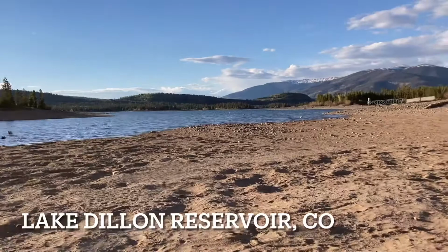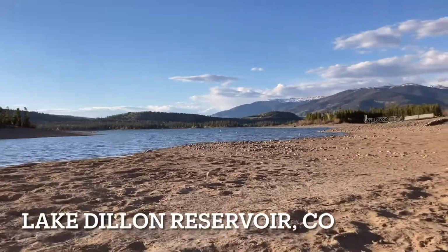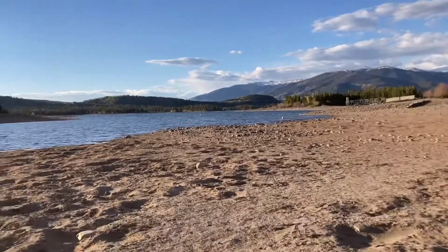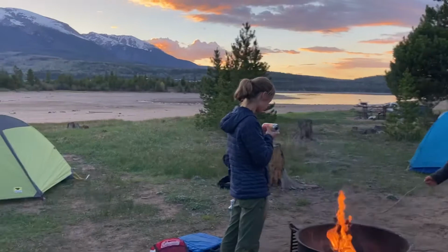I bet you guys didn't know that Colorado had a beach, because we're camping at it. It's called Dillon Lake. Now this is a campsite.